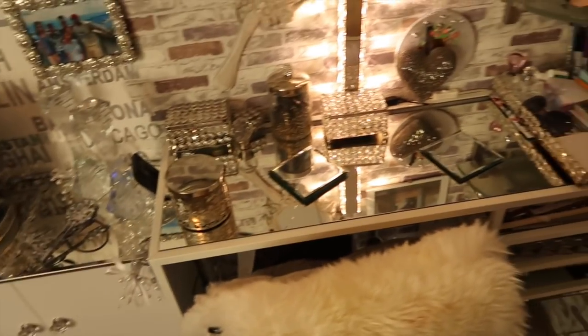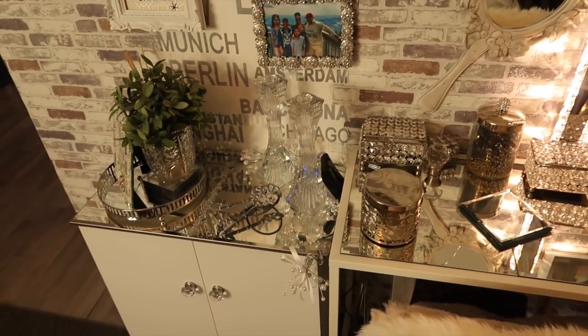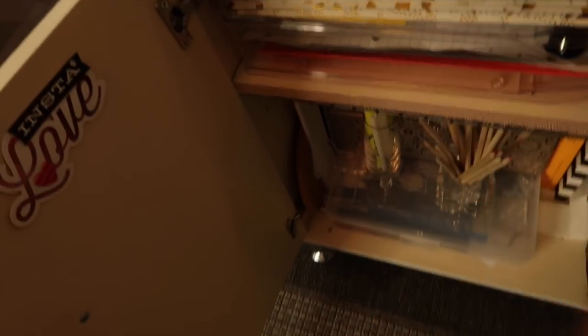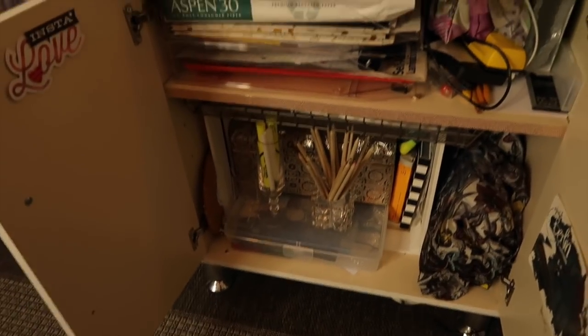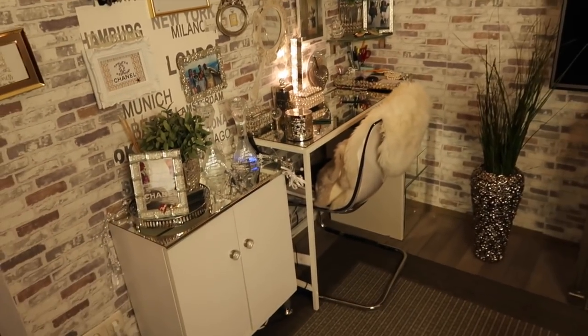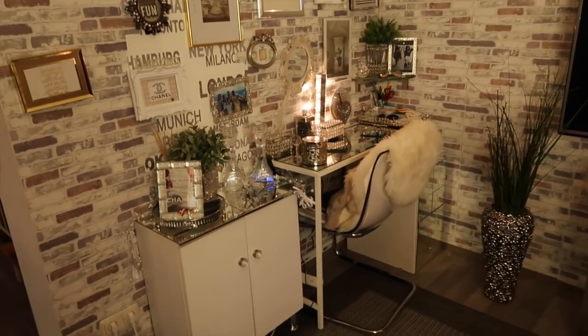I put this desk, it's really slim. It's only like 14 inches wide. This is actually functional. This houses office stuff. Okay, so yes, living room is not the best place to put a desk, but I really didn't have any other place to place a desk besides that.